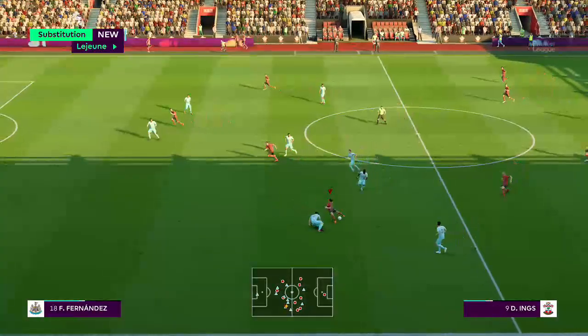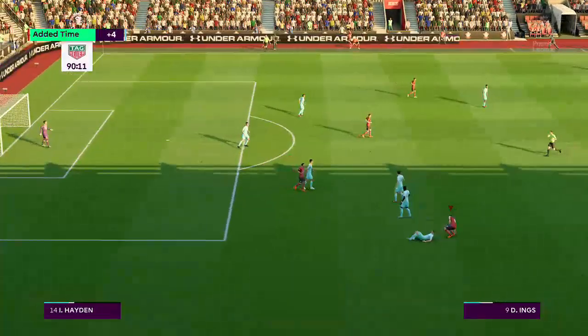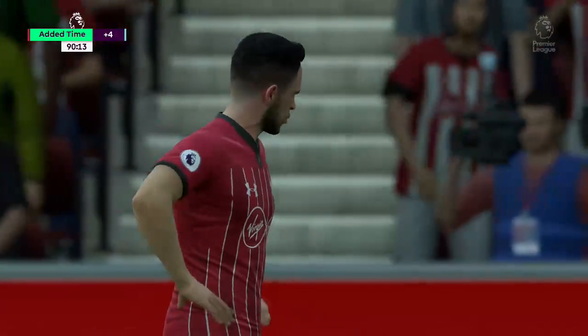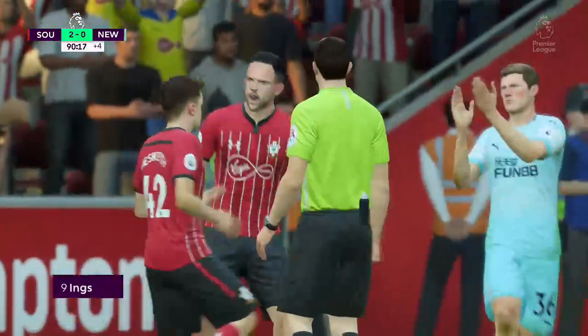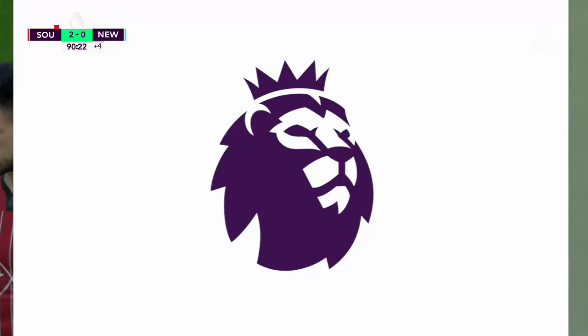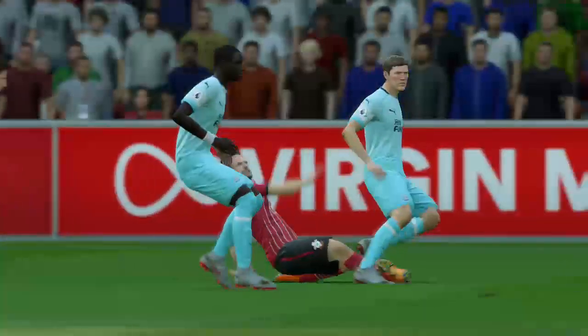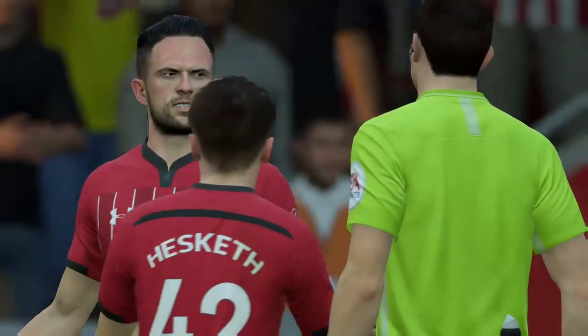Here's Danny Ings. The referee has indicated there will be a minimum of 4 minutes of added time. Oh, it's a sending off, and that's going to spoil their day here. It might not change the result, though. Well, I don't know what was going through his mind there. His team are heading for the win. Didn't need to go in for that challenge.